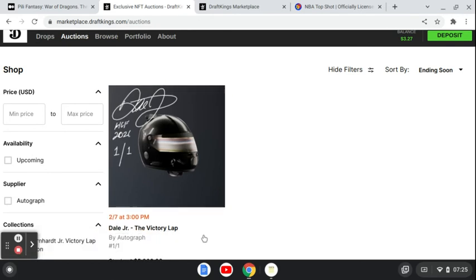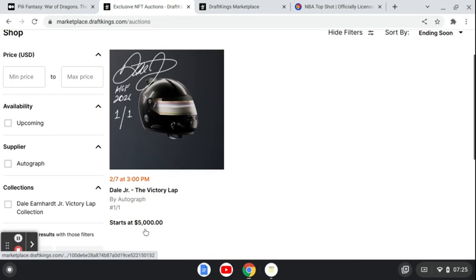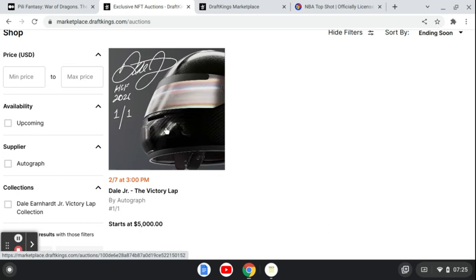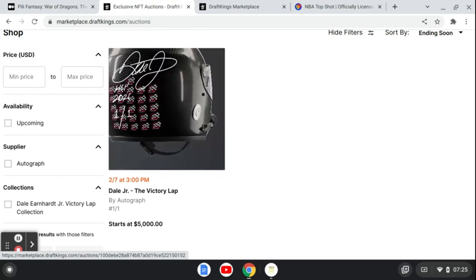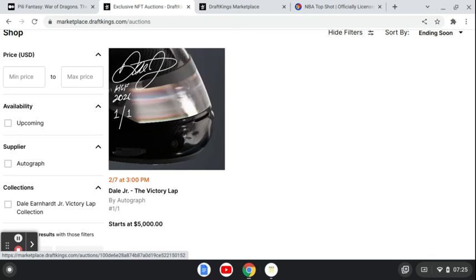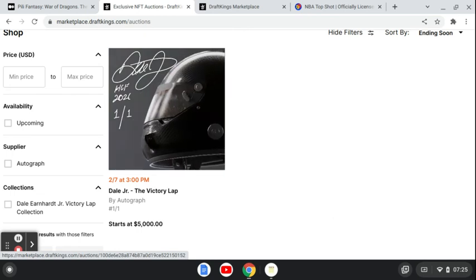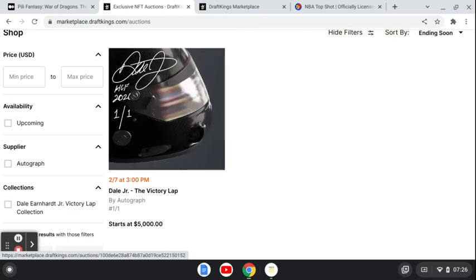So at 3 o'clock, this isn't really a drop, it's an auction. The starting bid is $5,000, and it runs for 3 days until Wednesday at 5. It's an autographed NFT helmet that, if you win it, has utility. Utility is everything on these NFTs. The NFTs are nice, but when you start adding utility, that changes the game, and it has. And they can always add utility at any time. So as long as you own it and that utility is currently available, you can partake in it.